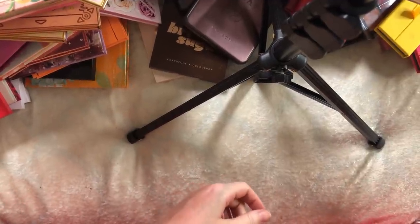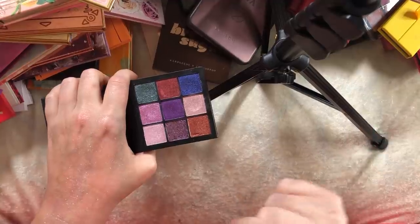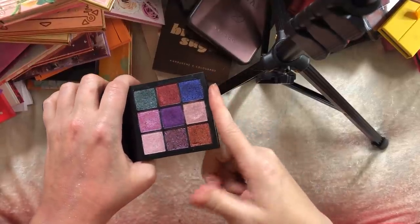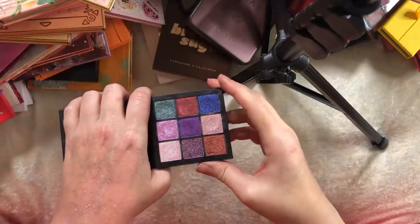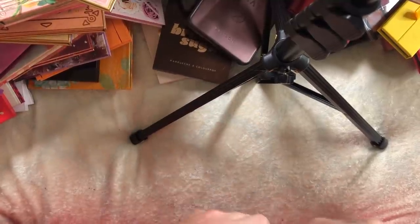And then, here's the Huda Gemstone palette. Sephora sent me this. I am on the occasional Sephora PR list, nothing regular, but every now and then they'll send me some stuff. This is something that they sent me, and I've swatched it, but I've never put it on my eyes, but I think I would enjoy it. It seems like a fun little palette. They are all shimmers, so it's definitely a companion palette.